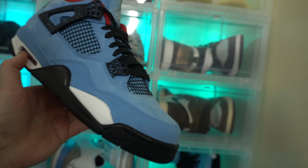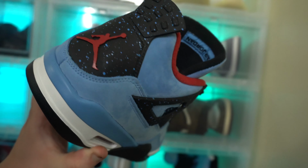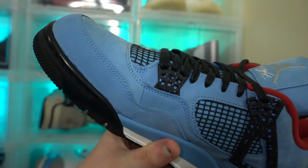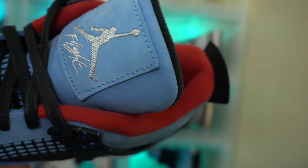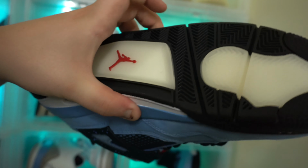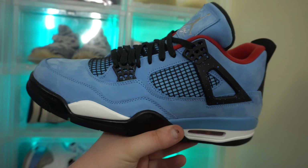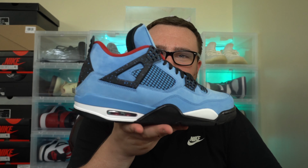Right here, guys, a beautiful Air Jordan 4. Very nice colorway. These, when they first released, were not reselling for much money at all. Considering retail price was $225, these were selling for about $300 on the resale market when they first released. Insane. Isn't that crazy to think about? That a Travis Scott sneaker, a Jordan 4, was $300, guys, at one time on the resale market back in 2018 when the sneaker released. Isn't that insane to think about?